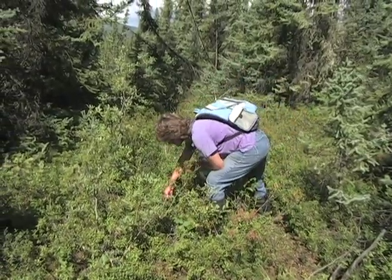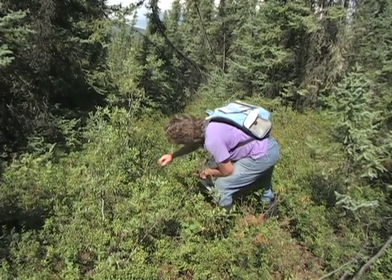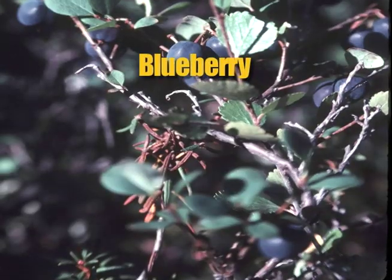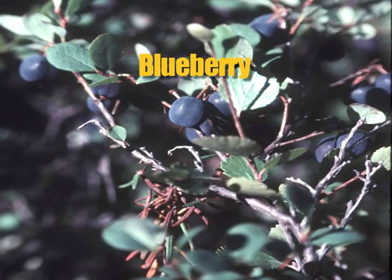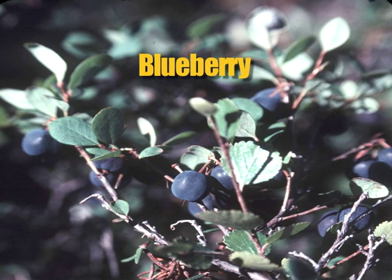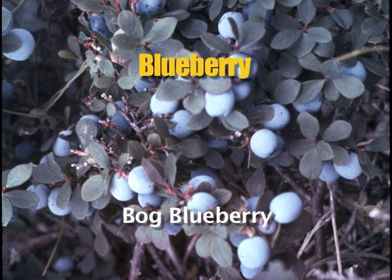Each berry has a different habitat, so let's take a quick look at the 10 most sought-after berries in Alaska and describe their habitat. Blueberries grow on an erect shrub up to 2 feet high. The leaves are small and oval-shaped. There are 3 main types of blueberries here in Alaska. The bog blueberry grows in the bogs, woodlands, and wet and dry tundra up into the alpine areas.